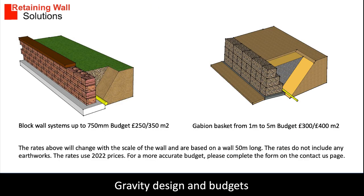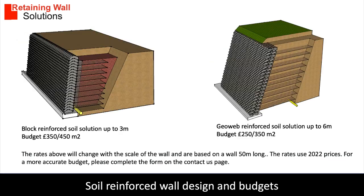Block gravity walls can be built up to 750 millimeters in height. Gabion basket gravity walls can be built up to 5 meters in height. The cost of a gravity block wall is between £250 and £350 a square metre, and for a gabion between £300 and £400 a square metre. These budgets do not include any excavation works.